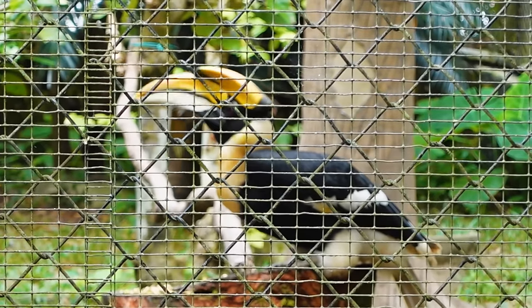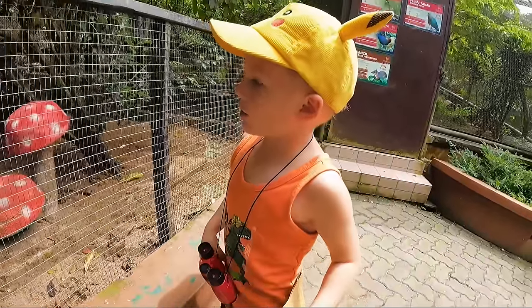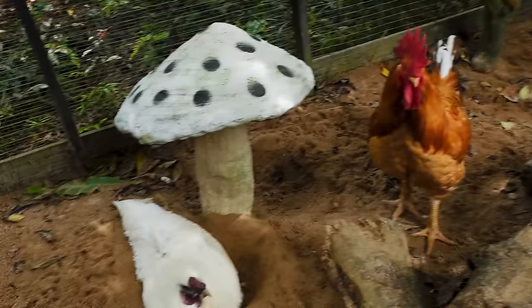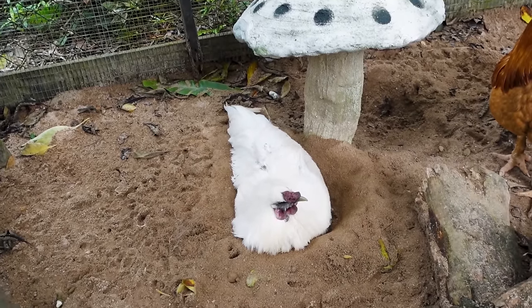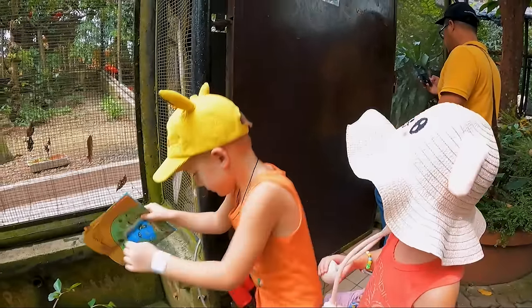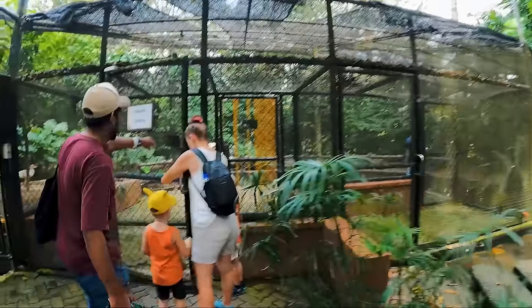Can you see it, Sawyer? Oh, he's eating. Look how he eats. What are those, bud? Is that a chicken or a rooster? I don't know. It has something on its face. I can't guess. You know what she's doing down there? She's pregnant. You think she might be laying on some eggs? Yes. In Florida, we had these, but they were always white. These are scarlet ibises. All right, last section of the bird aviary.